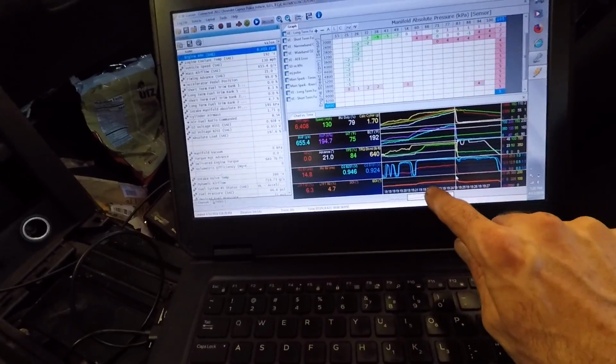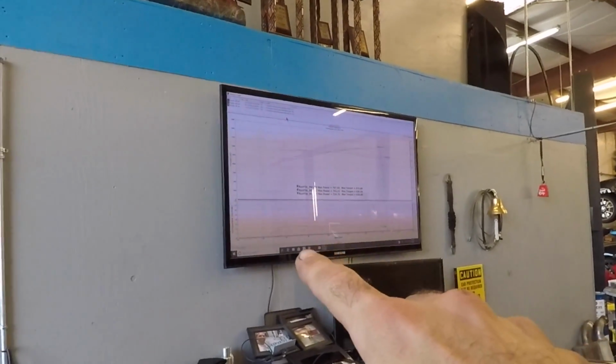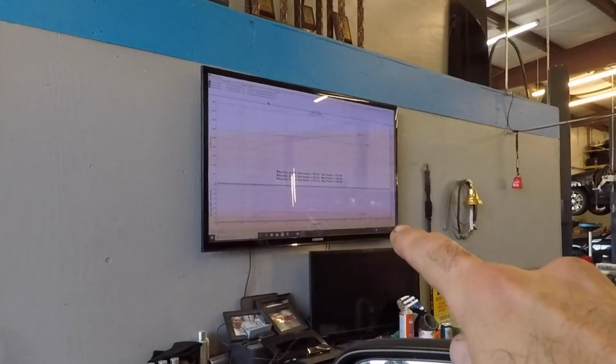Okay, so I did have some areas where it was adding additional fuel. We are still off the chart rich. As you can see on the bottom part of the air fuel, it is off the chart. 742, 630, still off the chart rich. So I gotta take care of the fuel map.